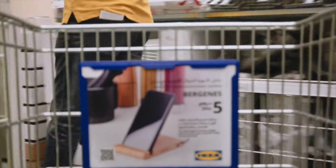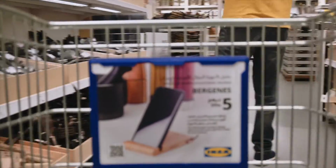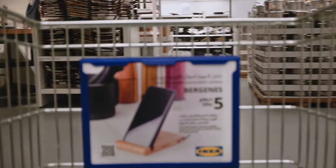No matter if you're choosing a sofa, a cushion, a desk, or a lamp, each product will have a fascinating design. Guys, here the challenge begins. I have 10 dirhams. Let's see what all I get for 10 dirhams here at the IKEA food section. Let's go.